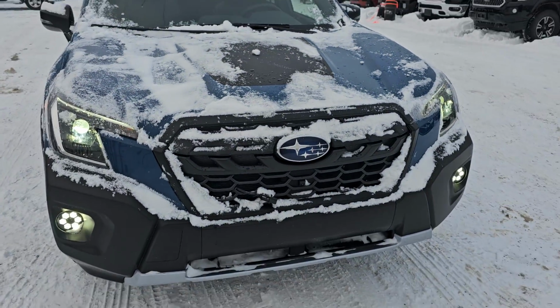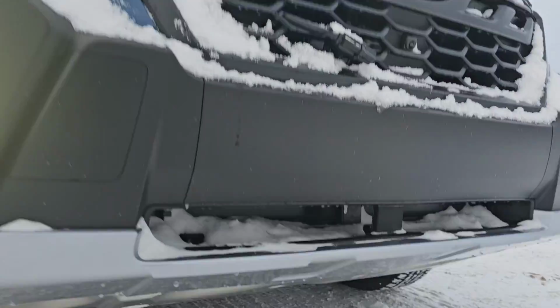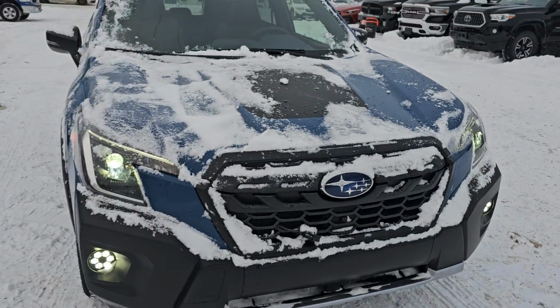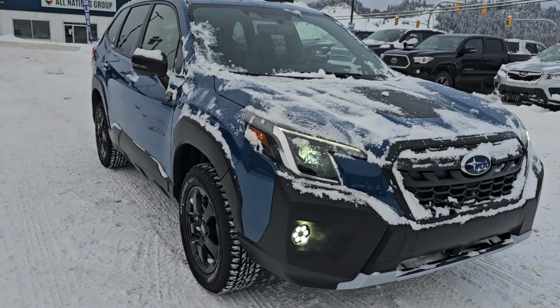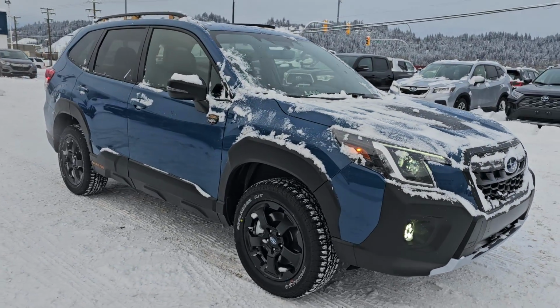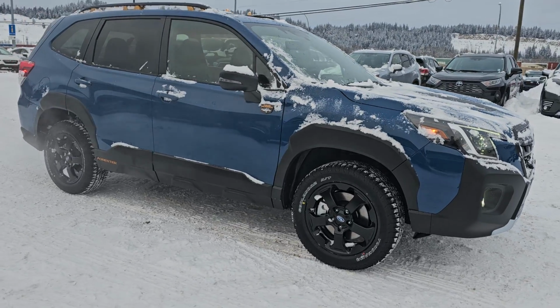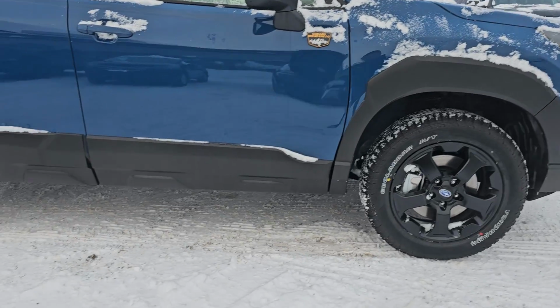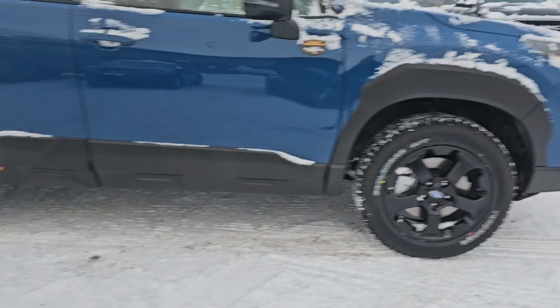The Wilderness does have increased ground clearance in addition to a front skid plate. Protect the radiator, front of the engine there. Increased ground clearance, as I mentioned, over the standard Foresters. Also get more aggressive cladding around the wheel wells, and that continues along the bottom of the Forester.